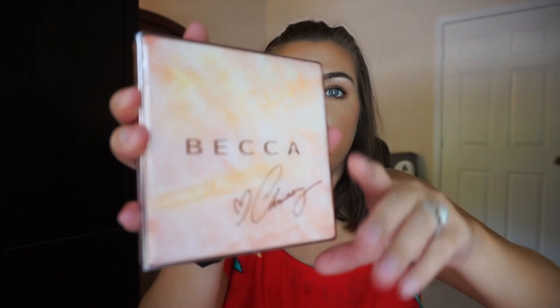There's a little protective cover over it, but it's so pretty. It almost looks like a pink and sand kind of marble color. This is like a heavy duty case. It does remind me a lot of the Jaclyn Hill palette. A huge, huge mirror, which actually is a really great quality and lets me know that my under eyes look really gross. But then the star of the show is this bottom section here.